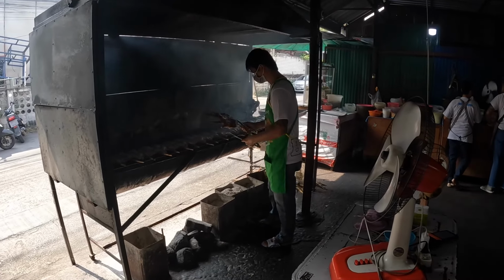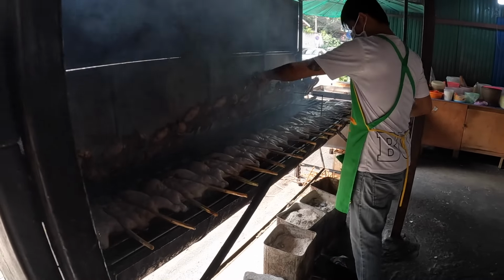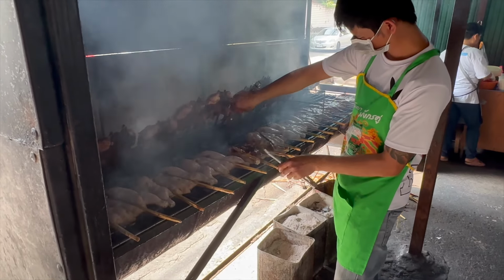Wow, there's so many there. See if we can get a bit of a close up. It's a bit dark, but so many chickens here. It smells like a goddamn barbecue in here. The smells of the chicken and that smoke is incredible. At least I'm a fan of it.